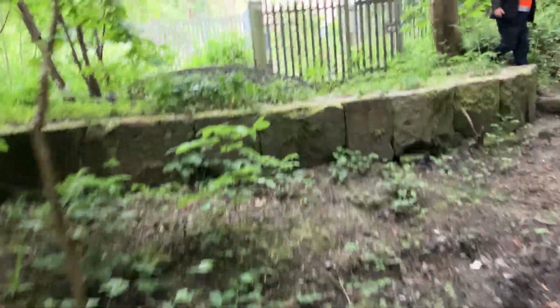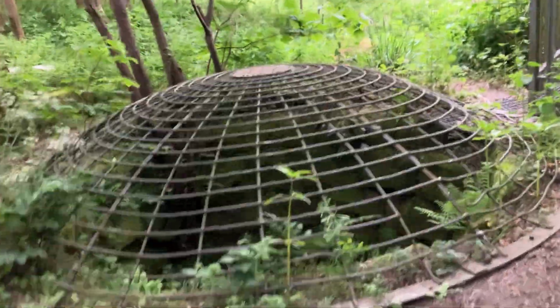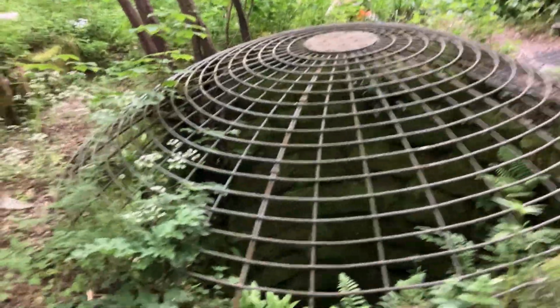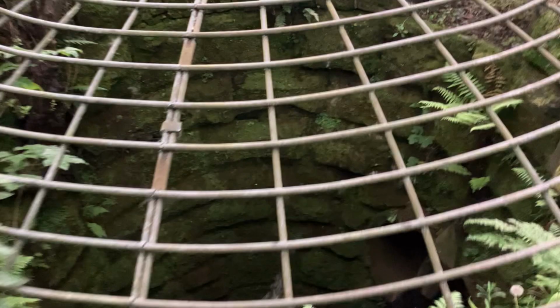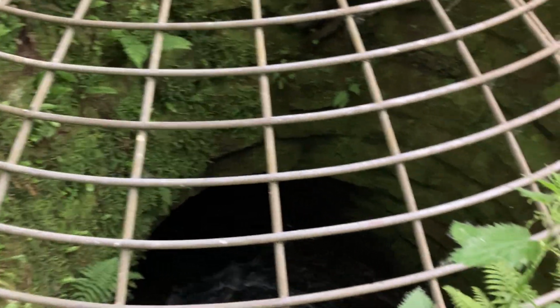So we just come up that, come down that track there into here. And I'm having a nosy at this overflow because that is just absolutely fantastic. I haven't seen one of them for a while, mate. Beautiful, that. Look at that. You do not want to drop your phone down there. Fall down there either. Absolutely solid.